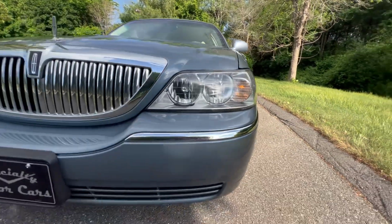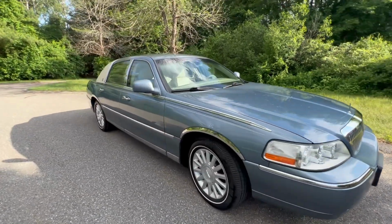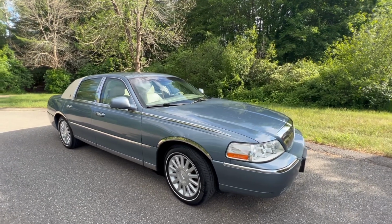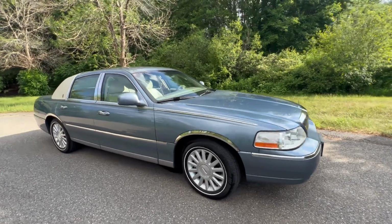Yeah, this is a beauty. I love this color. I've only had the top on this car for, I don't know, I did this top last week, so I haven't really been able to enjoy it. I've been driving it with the old top on it, and now I kind of want to not even put it up for sale and just drive around.